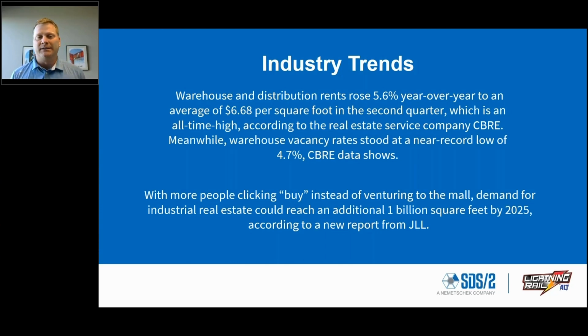So with your warehouse, rents are rising 5.6% year over year, to $6.68 per square foot in the second quarter, which is an all-time high. So on supply and demand, we're showing that there's not a whole lot of supply and there's a lot of demand. With more people doing their online shopping, JLL is predicting an additional 1 billion square feet by 2025. It's just the way things are going. We need to store stuff. Through the COVID thing, people were getting away from brick and mortar even before that, and this just accelerated it. So now everyone needs some place to store all their goods.